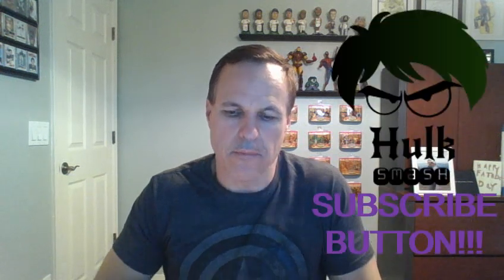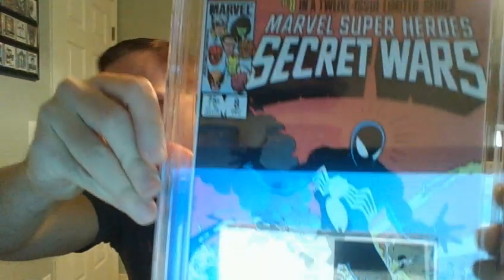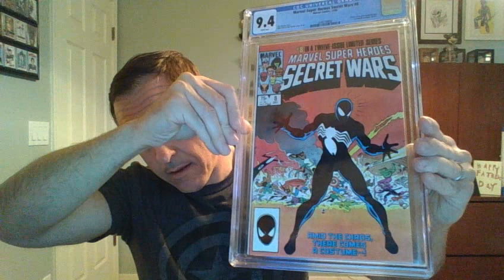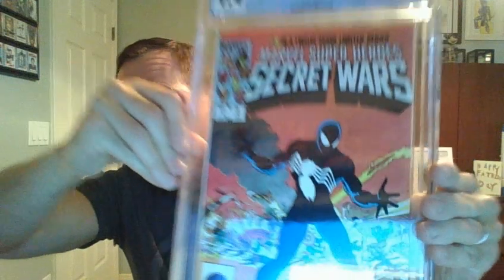Okay, and here we have Marvel Superheroes Secret Wars number 8 from 1984. Jim Shooter story, Mike Zeck and John Beatty cover and art. Origin of the alien symbiote that eventually becomes Venom. This is white pages 9.4. Again, not a terribly high grade, but a cool book, a key. Not a bad one to have, I think.